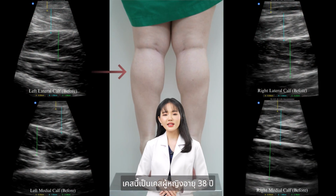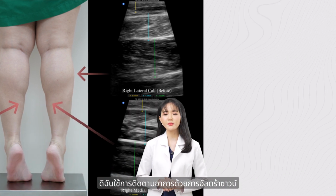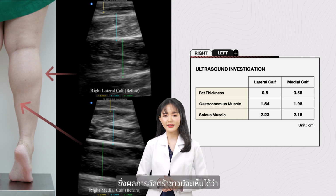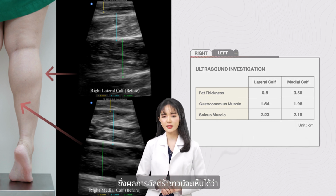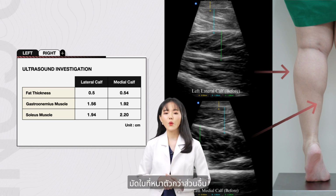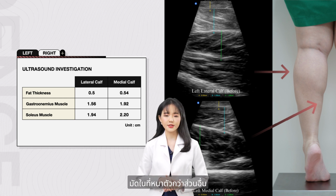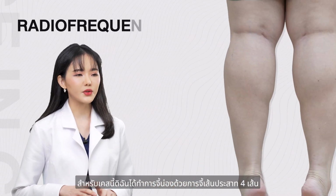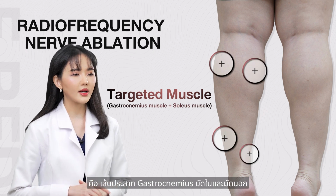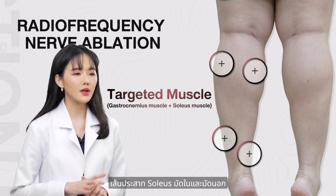This case is a 38-year-old woman. I conducted an investigation using ultrasound, and the result of her calf muscle thickness is shown in the pictures. As you can see, her medial gastrocnemius muscle is quite thick, which you can see from the size of each component in the pictures. For this case, I designed the treatment plan by targeting 4 nerves: the medial and lateral gastrocnemius nerves, as well as the medial and lateral soleus nerves.